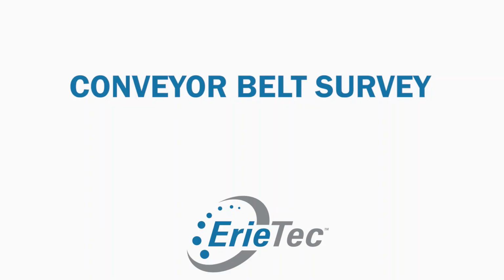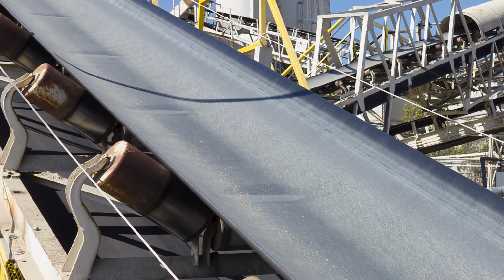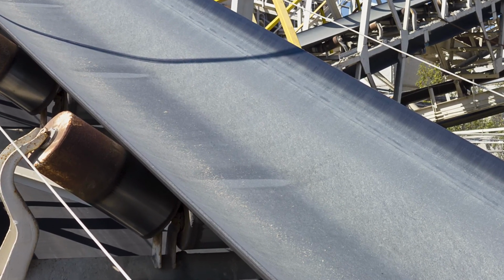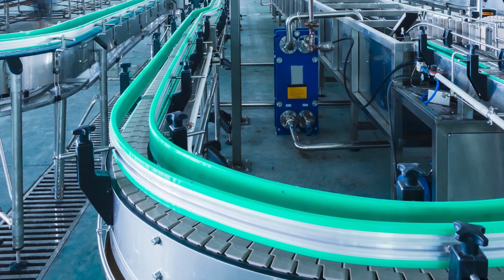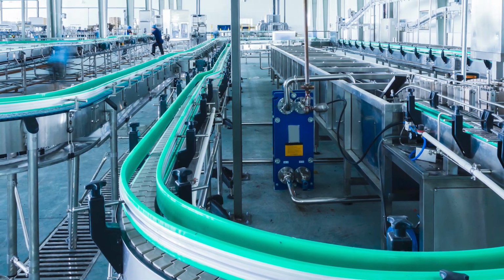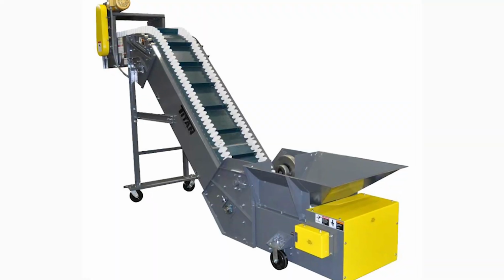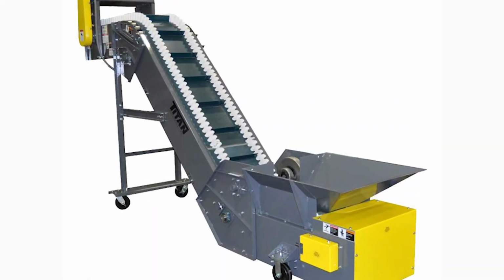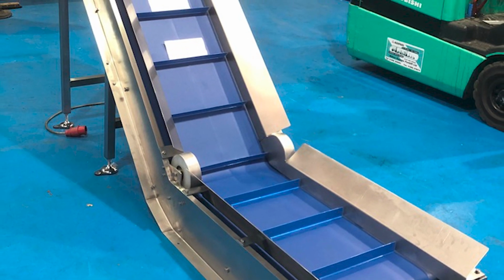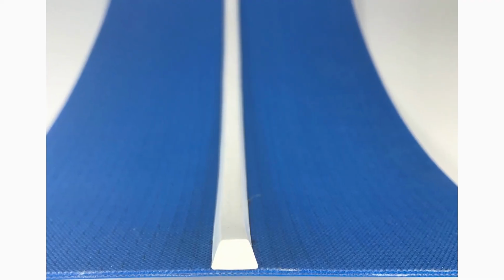So during the conveyor belt survey, first we're going to want to identify the conveyor belt itself. We'll take a look at the top cover material, we'll take a look at the dimensions, we'll take a look at the bottom cover if there is a cover. We'll also take a look at any special features that might be on that conveyor belt, such as a sidewall or flights, or perhaps for tracking purposes we'll want to verify if there is or isn't V-guides.